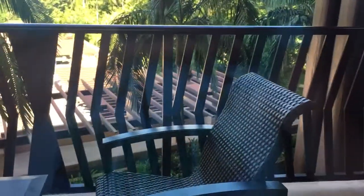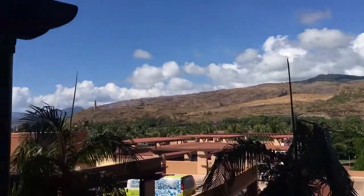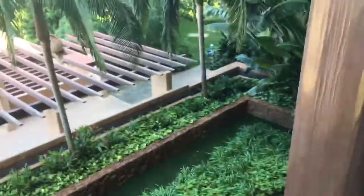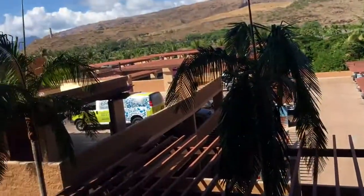We probably don't have the best view because we just have a basic room, standard, which is fine because hopefully we won't be spending too much time in our room. So, let's see. There we go. Ugh. Push it open, it's heavy. Looks like we have a parking garage. We got some mountains. This is some more of the resort. Well, yeah, we'll give you a tour of the resort later.